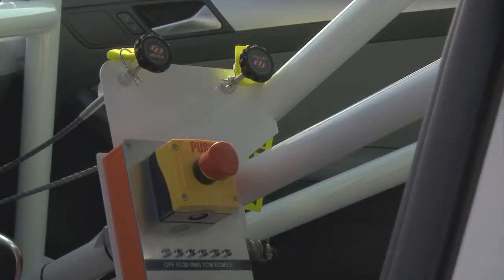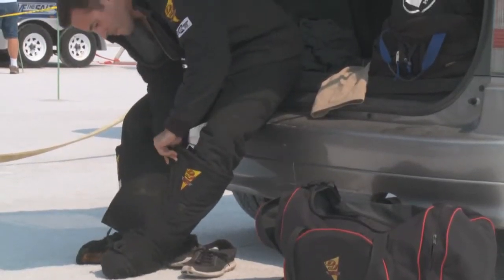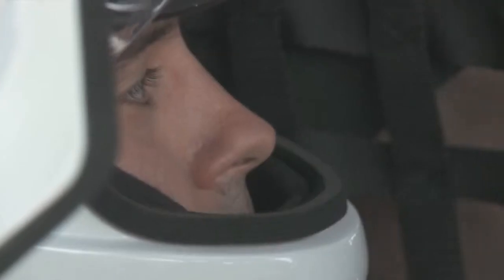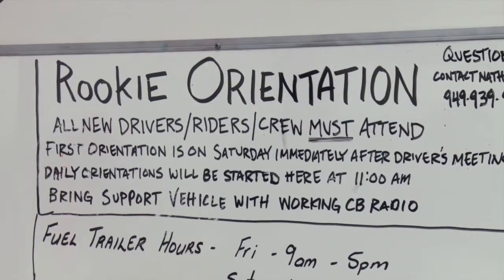If you have a fire in the engine compartment, you push the fire bottle, puts the fire out, you roll in safe. Same thing for the driver compartment. You have to wear this racing suit that's fire resistant. Well, of course, it's also heavy and thick. So you put all this on to resist fire, but it's 100 degrees outside, so you're sitting there in the car just melting.